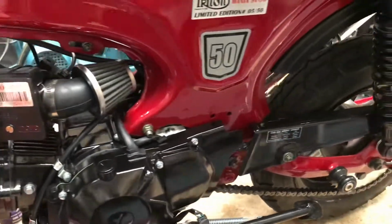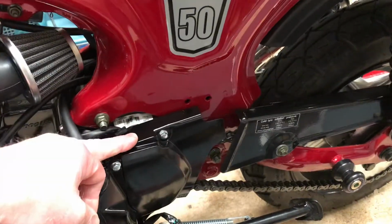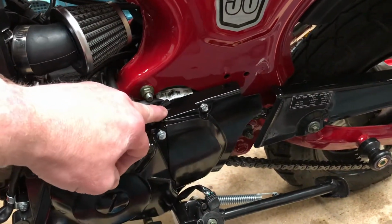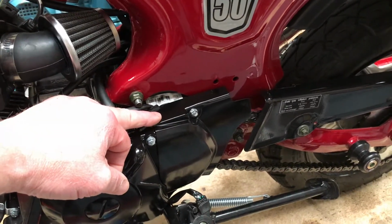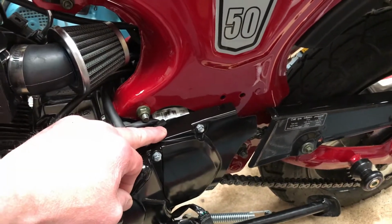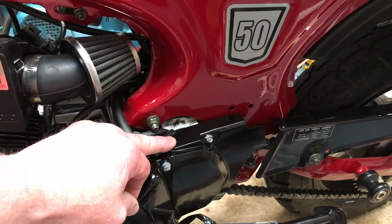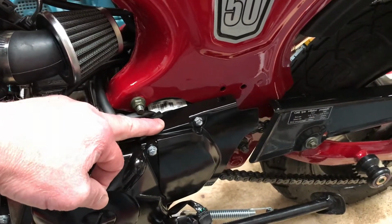We do a sprocket kit for both bikes, which obviously again make a little bit of a difference. These bikes come with a 13 tooth sprocket as standard. This one's got a 15 tooth sprocket on it. So again, as part of a kit, we do the sprocket. On the 125, the sprocket is a 15 tooth sprocket. We take the sprocket up to 18 teeth. Can't go any bigger than 18.